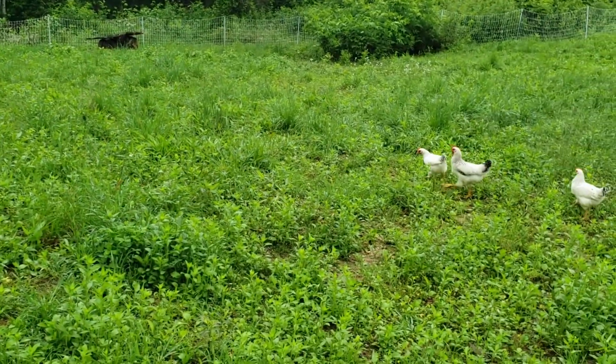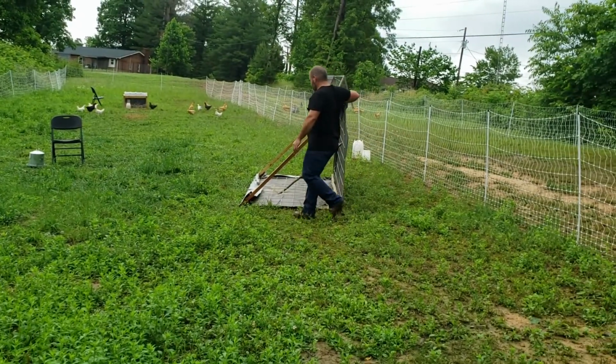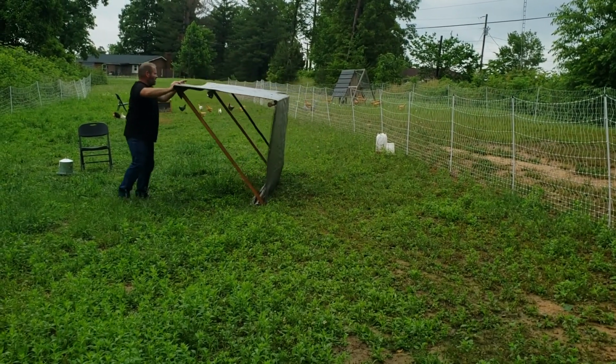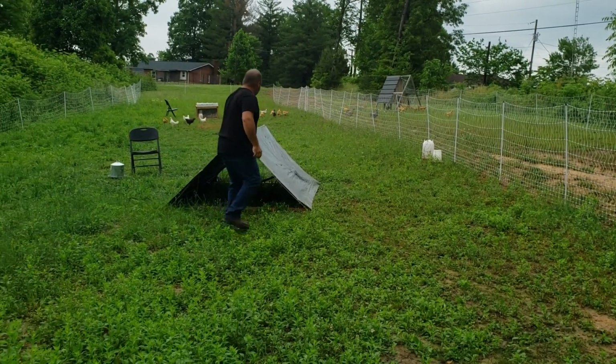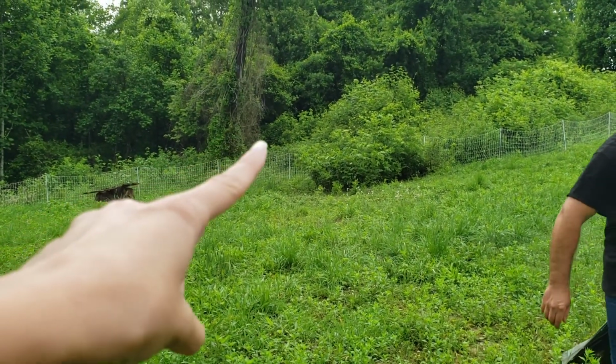Well, y'all go enjoy all this grass. Now, we do feel kind of bad for those up there because now they don't have the elderberries to get under like they were, but they do have the shelter giving them some shade so they can get up under that during the day. But they were getting up under the elderberries. I don't know where I'm pointing. Over there.